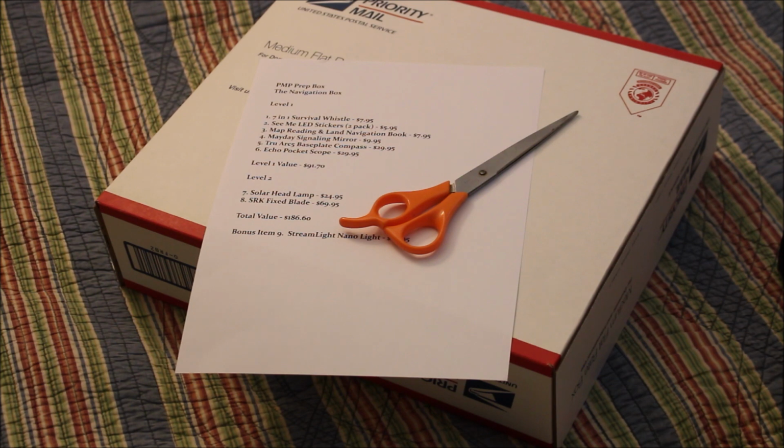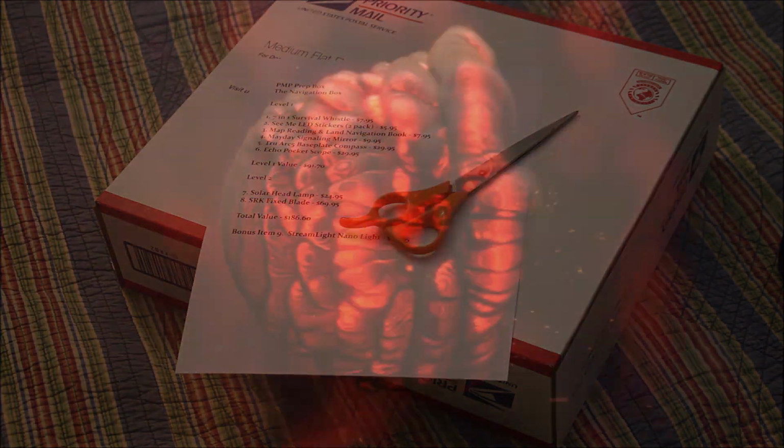And in this video we're going to get back to making prep box videos, and we're going to take a look at the navigation box. So let's go ahead and get started.